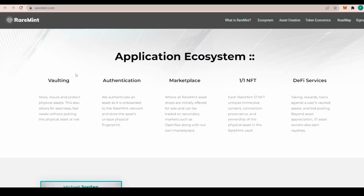So starting with vaulting the physical assets. Once the physical assets are minted as NFTs, they are sent to the vault, a highly secure storage location where the assets are sealed and protected. Every 90 days, the vault is publicly audited to demonstrate your assets are safe, and that's absolutely fantastic. As the ultra rare NFTs are bought and sold, the physical asset remains vaulted, and the physical asset owner is always the person in possession of the ultra rare NFT. So that's definitely something worth bearing in mind.